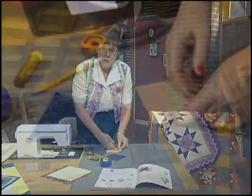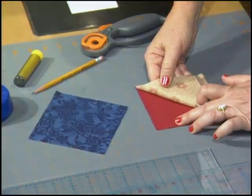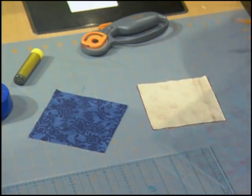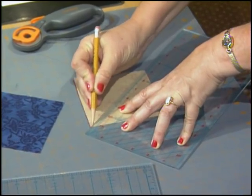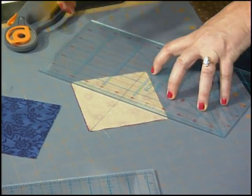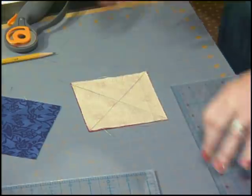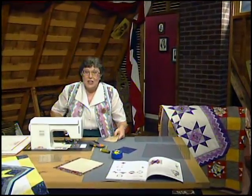Oh, it looks great. Now take those two 4 1/2 inch squares and put them right sides together. They should be like a light medium and a dark medium, something like this. Then take a pencil and a ruler and draw diagonal lines from corner to corner. Ooh, let's see if I can get those in there. Wonder what the Seminole Indians used for marking. Probably not this pencil.